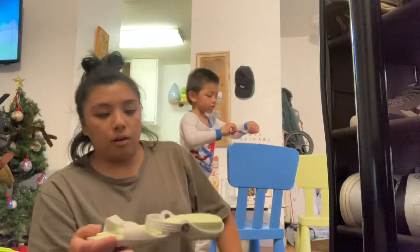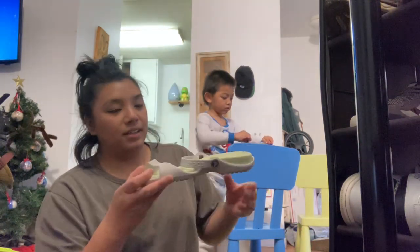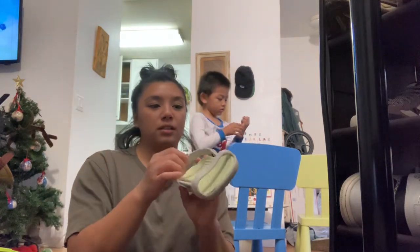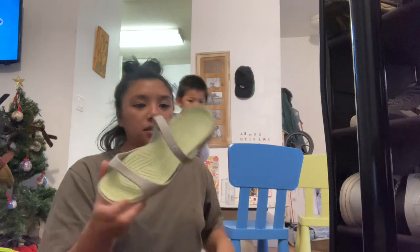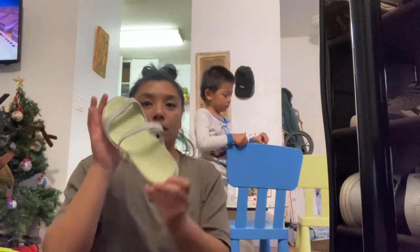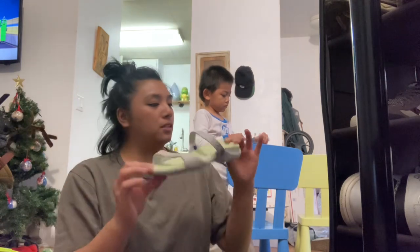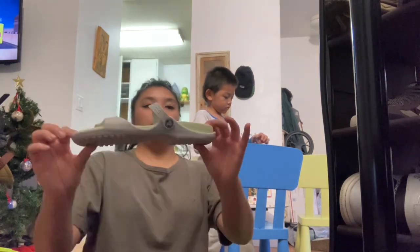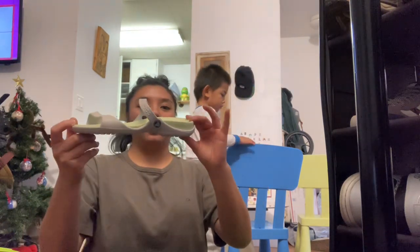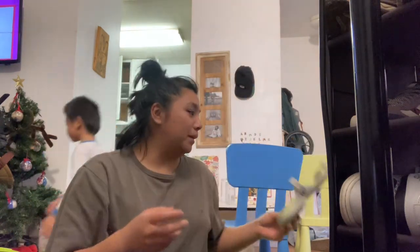The second ones are Crocs. Some Crocs sandals, size 9. $10. It's like a mint. This is like mint green. Like a lime, like a pastel lime.